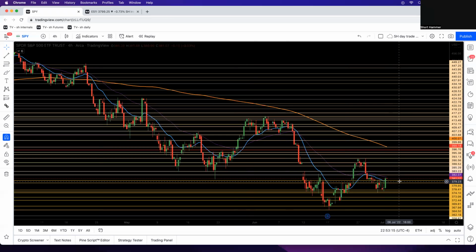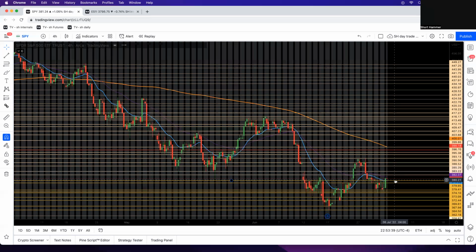So we have to see where we are right now. If we get a drift back into the 383 and potentially 385, downside 379, below that 378, then 374. So we have to see on SPY which way we go, and if we have strength to get back maybe to 385 and get a push, or if we're going to hang down in this area. Yeah, so we have to see.